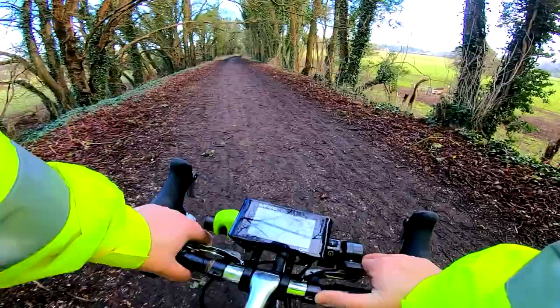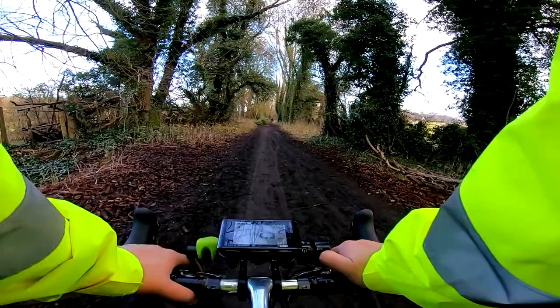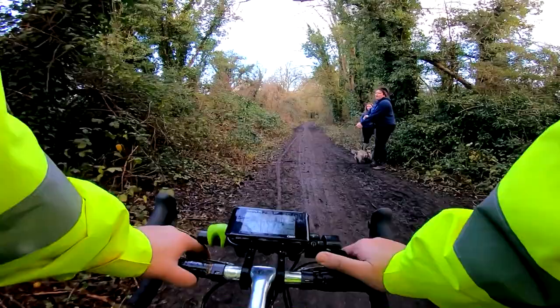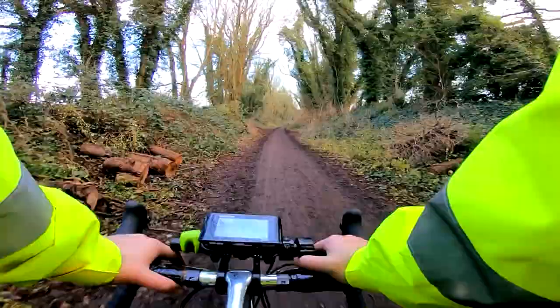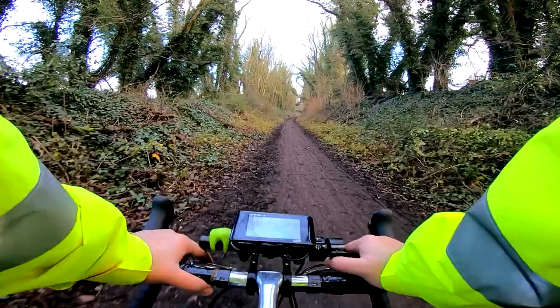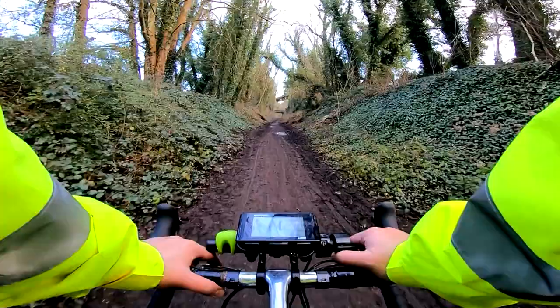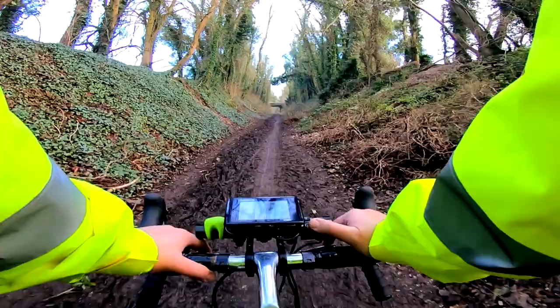Let's have a look at some fields. Another tree down. Whoa, slippery. Thank you. Yeah, carry a bell. It's just awkward if you sneak up on someone. Well, if you compare this trail to the other one in the previous videos, the River Test one, this one is easier to ride, but it's super busy. So I've got a choice of the two here, and I think the other one's better, not just because it's quieter, but I know it's closer to home as well.